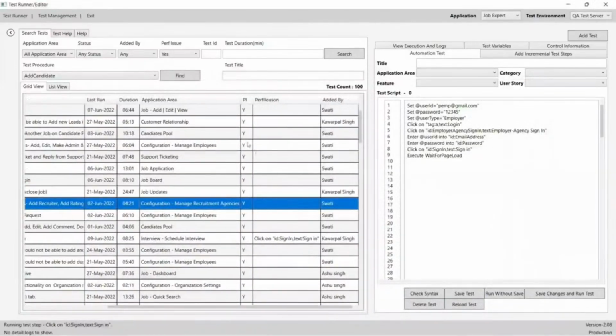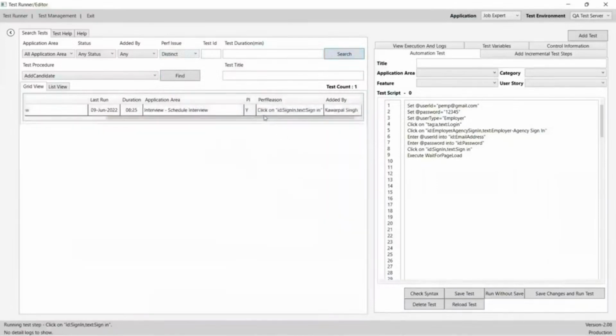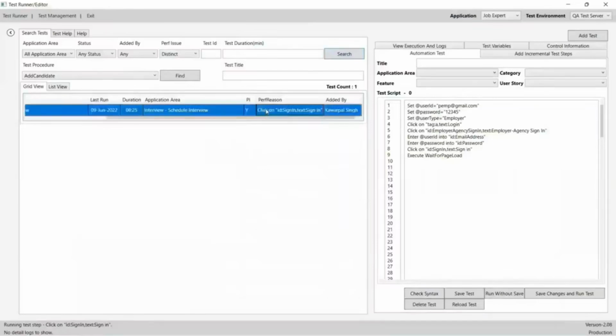Sometimes multiple tests face the same performance issues which get recorded and reported many times. Investigating all these tests that report the same performance issue is just a waste of time. TestNinja can help us to filter such duplicate issues by just searching for distinct issues in the Performance Issue filter. After filtering, we found that currently there is only one performance issue, which is on loading dashboard after successful user sign-in. So let's create a single ticket for developer to fix it.